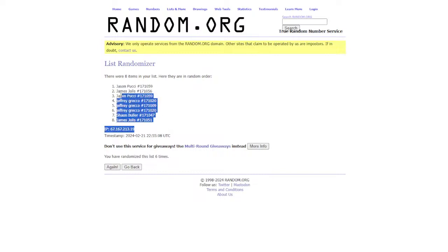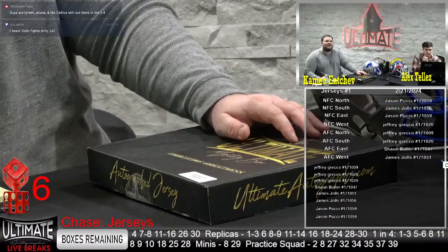Agreed. 6 clicks, Jason Pucci up top. He's got the NFC North. James Joles looking to be jolly in the NFC South. NFC East is Jason. NFC West is Jeffrey Greco.